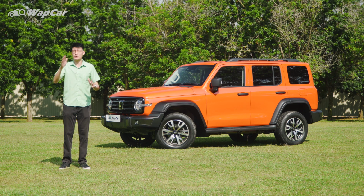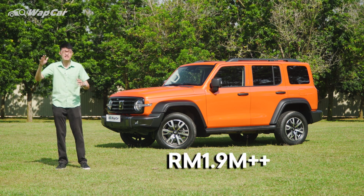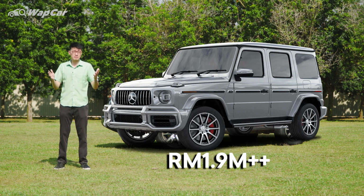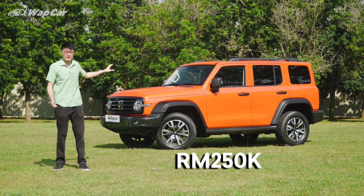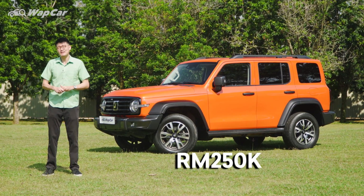And then, it's a complete blank all the way up until you pass the 1 million ringgit mark and you arrive at the Mercedes-AMG G63. Again, something not for us mortals. So then, that leaves this one. And at 250,000 ringgit, is it your next perfect car? Let's find out.